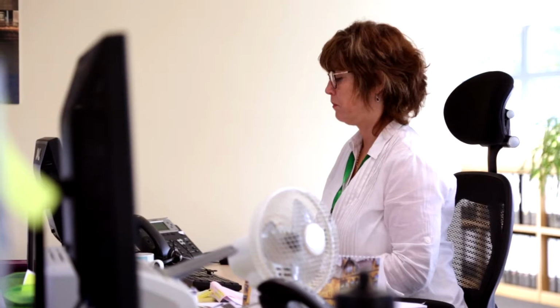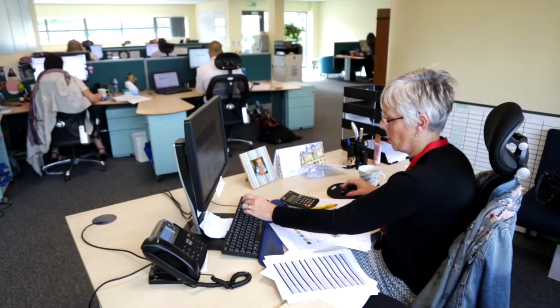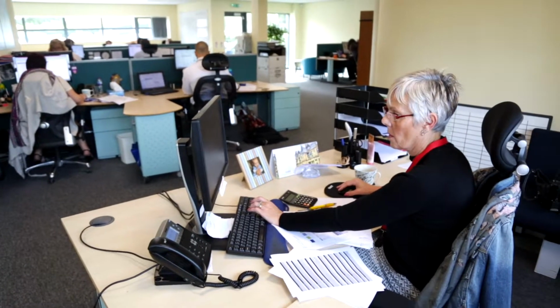Best practice benchmarking can be used by in-house teams with people that employ their own cleaners. It can be used by clients with contracted services, and it can be used by contractors themselves. Most clients start with a one-off benchmark review where they're looking at all aspects of their current service delivery at an individual site or contract.